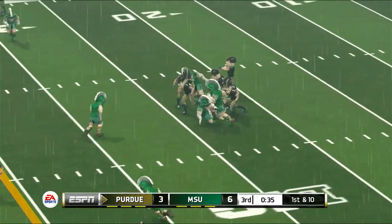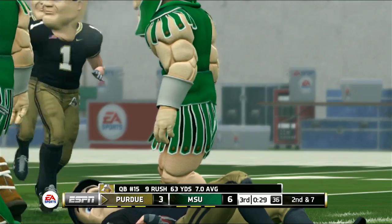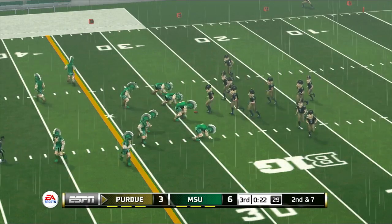He's going to try and scramble. Tackle made at the 28-yard line. That'll make a second and 7. From their own 28-yard line. It's second down.